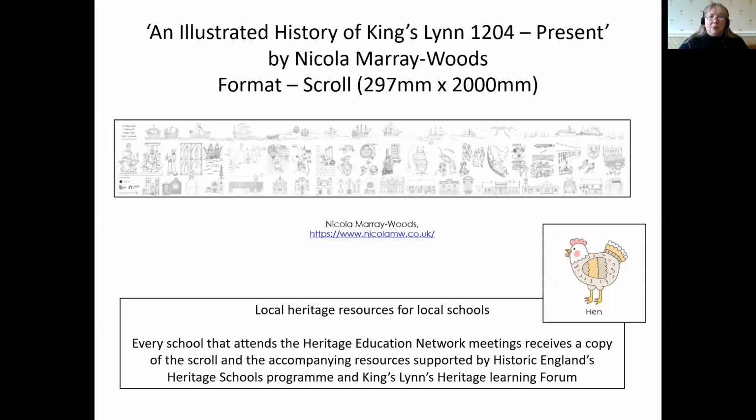We went for a scroll, like a Bayeux tapestry affair, rather than a book. We thought this was something different and possibly a bit more useful, a visual, something that could go on a wall. And what Nicola had done is she'd selected buildings and people and events and boats, different types of ships that told the story of Lynn from 1204, from the charter, right the way through to the present.